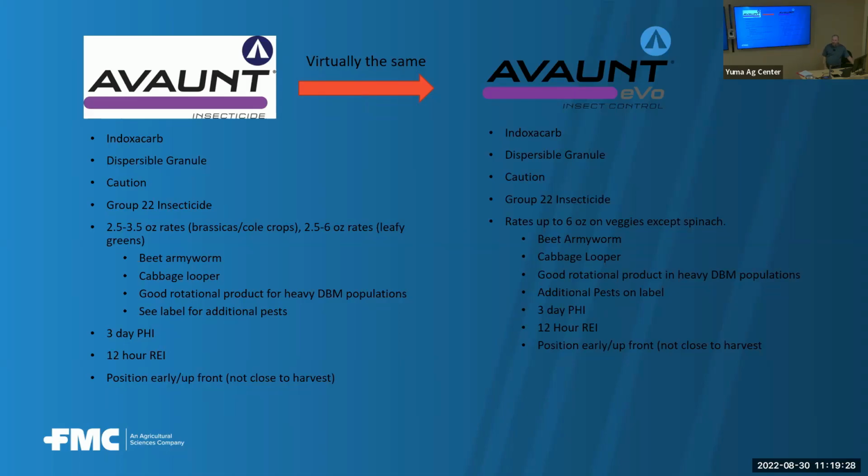The one thing I would encourage with this product, it does take a little bit of time before you actually see pests falling off the plant dead. So if you're getting close to a harvest date, I wouldn't recommend going to an Avant Evo. We want to be a little further out, that way we see dead pests falling off the plant. So that's just a watch out from some of the feedback I've gotten from the field on this.